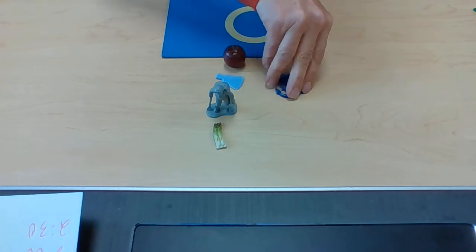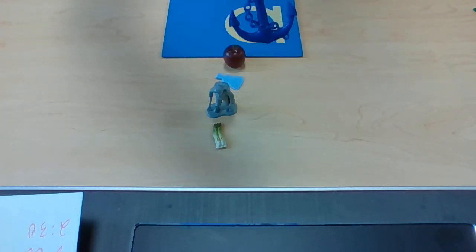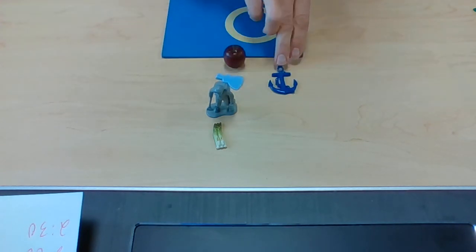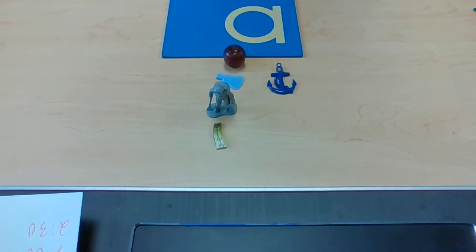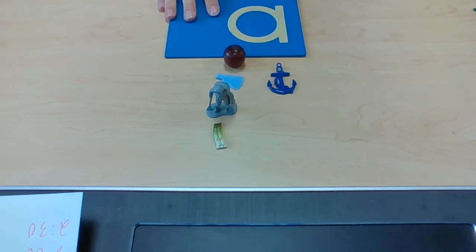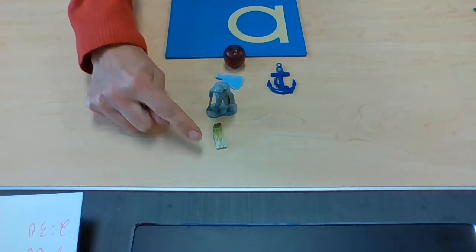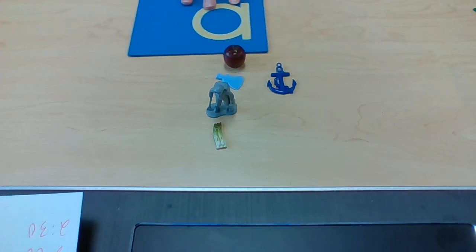Anchor. Have you ever seen an anchor? You use anchors on a boat. When you want your boat to stay in one place, you drop the anchor and it sticks to the ground. Anchor. A says ah, like apple, axe, astronaut, asparagus, and anchor.